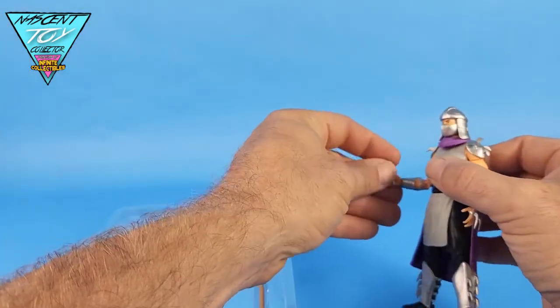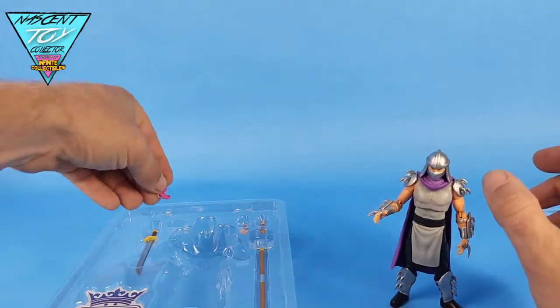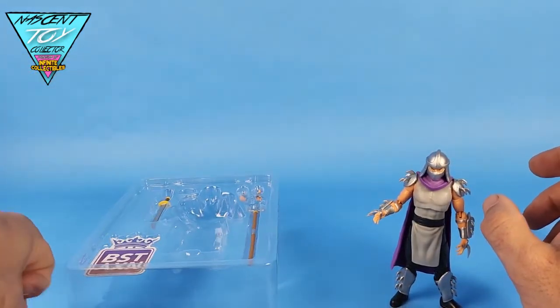I wonder if he can hold that. Let's see, this hand's wide open. He's not gonna hold it in that one. So maybe one of these other ones. I'm gonna set that aside for just a second.